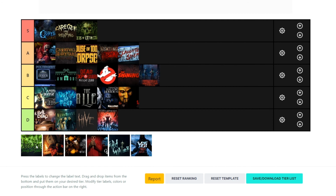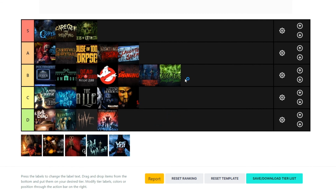Now, we go on to Scary Tales. Scary Tales was my least hyped house from 28. And honestly, it turned out pretty well. I really enjoyed going through this house. The facade of the house looked great. The witch that was flying over top of people looked great. The Three Bears section of it was fantastic. Hansel and Gretel was fantastic. It's gonna go B tier for me. It didn't have the scares that could get into A tier, but the theming of it is good enough to get it to B tier for me.